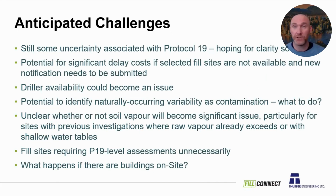We haven't actually had a chance to have the discussion with the ministry. It was kind of released in final form, and we've just all been digesting it the past few weeks. And again, hoping for that chance to have a discussion with the ministry soon about it and clarify some of these questions. Still potential for significant delay costs if your fill sites are not available and you need to submit a new notification. So I had said this previously, there are multiple spots on the notification form. You can have up to 3 fill sites selected when you file your notification. So again, you do want to have a backup, because you would have to file a new notification if you have to switch fill sites, and that means a new 1-week waiting period where you can't move any soil off of your site. So I think it's going to become pretty common to have multiple fill sites as your go-to.